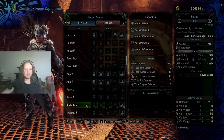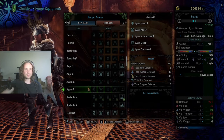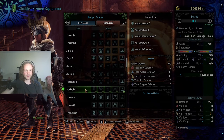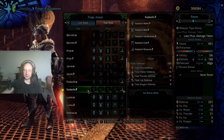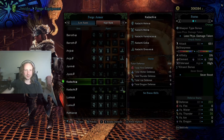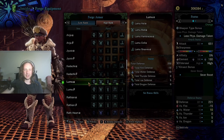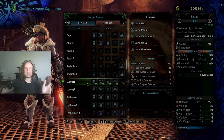Okay. Tobi Kadachi. I love how Tobi Kadachi looks, but I really, really don't like the armor. I like the monster, but I really dislike how the armor looks. Lumu. Oh, that bloated rat.